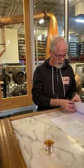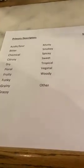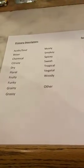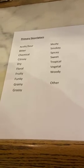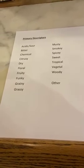We also, here's a quick descriptor. We have a few primary descriptors. Now, Copperworks has made its own tasting vocabulary. This is about 15 words. Our vocabulary has about 170 words. And then we also make up words as we go along.